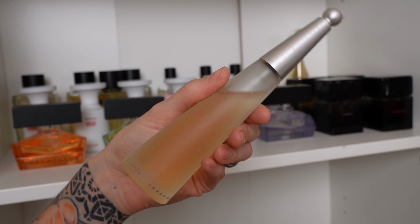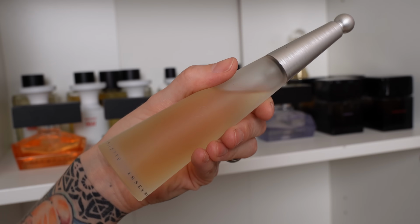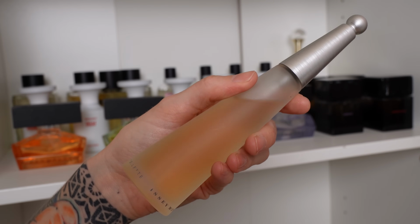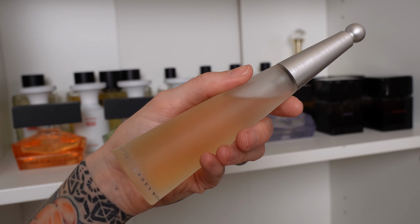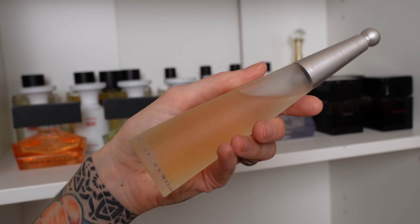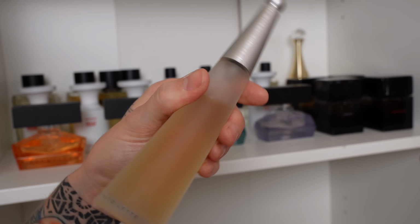Throwing it back to a very old school fragrance, this is from the house of Issey Miyake, and this is called L'Eau de Issey. This is a very aquatic floral fragrance. So to me, it smells like Aquage hair products, and it is an incredible long-lasting fragrance because a lot of the aquatic fragrances that we have these days truly cannot compare in lasting power to this. And this is actually older than me. This came out in 1992 and I was born in 1993.